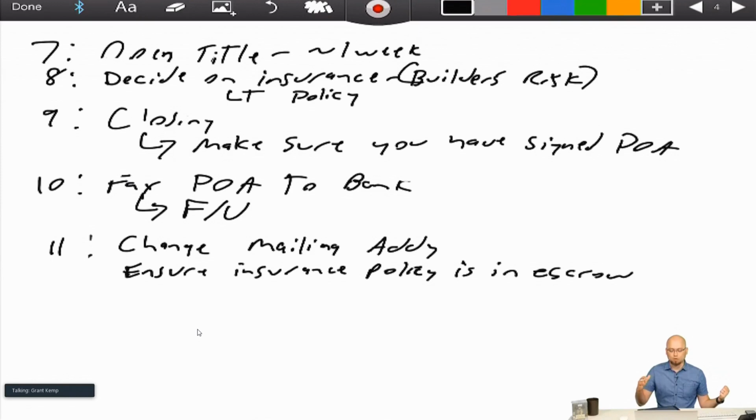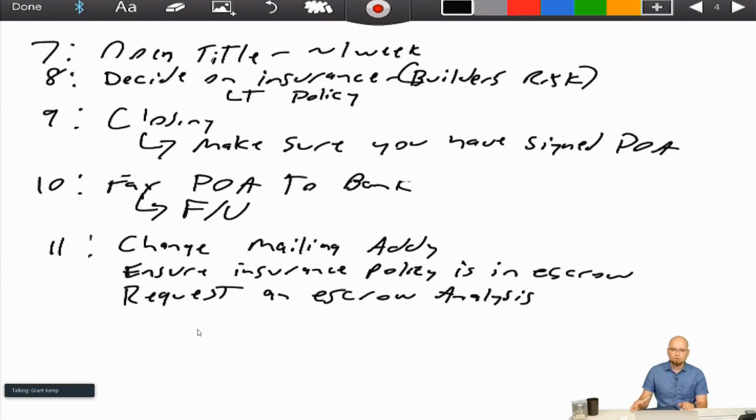You also want to request an escrow analysis. What this is going to do is change the payment that is being expected at the bank to be reflective of this most recent accurate insurance policy that you now have in place in escrow. Otherwise, the escrow account would be collecting based on your seller's annual insurance rate, which may be higher or lower than your new insurance policy that your buyer has or that you got as a landlord, which means that your cash flow would be wrong until the bank runs the escrow analysis.